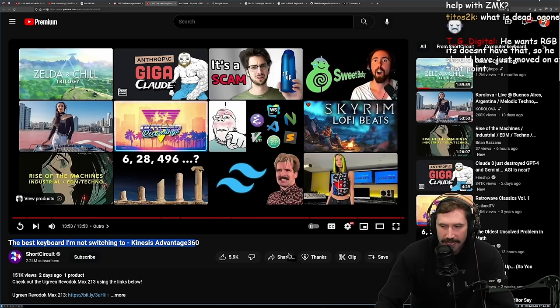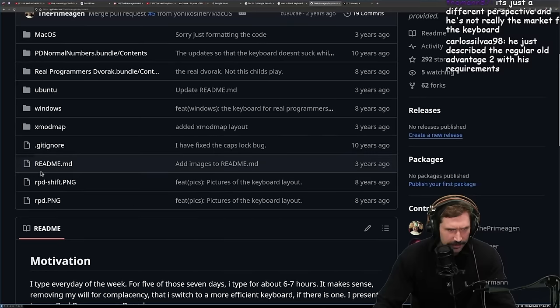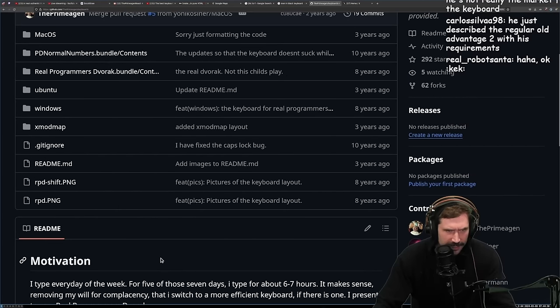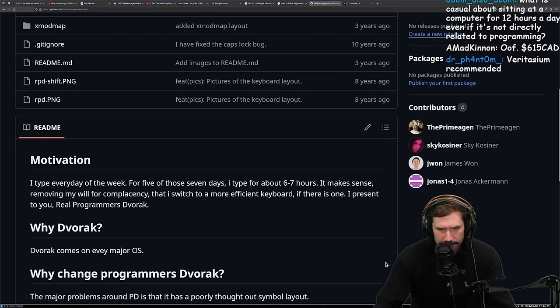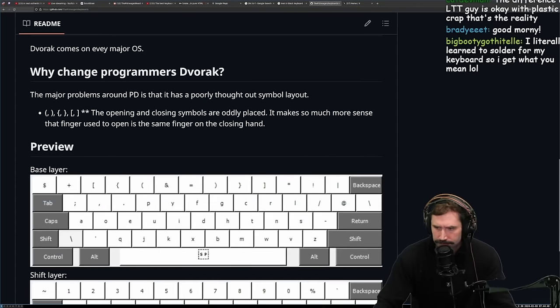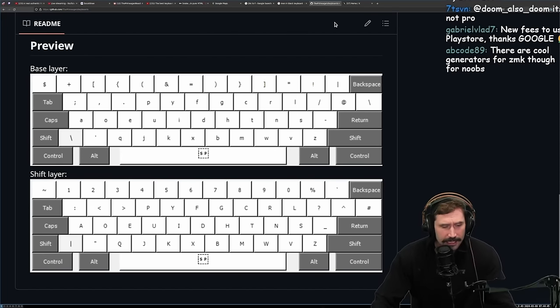Would you like help with ZMK? I got really far with my ZMK setup. I'm not sure if it's in here. I don't think it's in here. Yeah, I'll have to go find it. I got really far. There was one thing that couldn't be done that was annoying, and that's it. So, anyways. There you go. I like it, though. I've had a really good time. I like the keyboard.